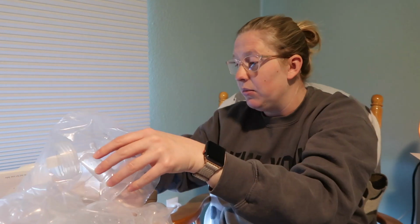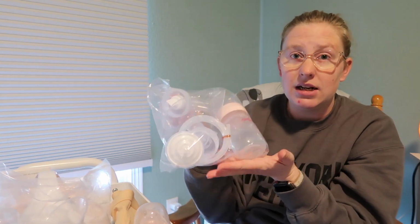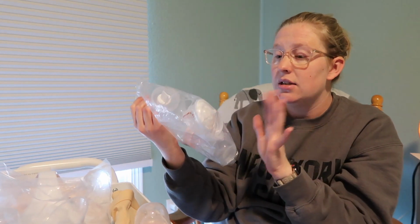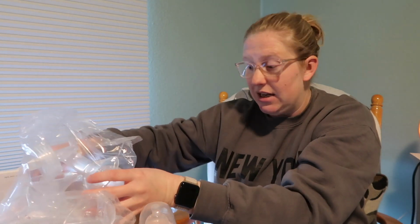And that's also where I'm going to store the pump parts that come with the Spectra, which I need to sanitize yet. So they're still sitting in the plastic that they came with. Because of the breastfeeding issues that I had, I am most likely going to be doing triple feeding. So breastfeeding first, pumping, and then bottle feeding.